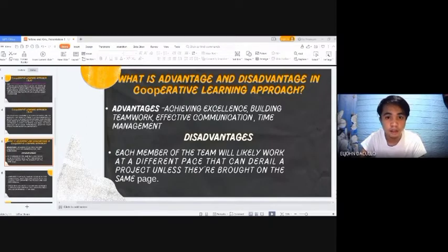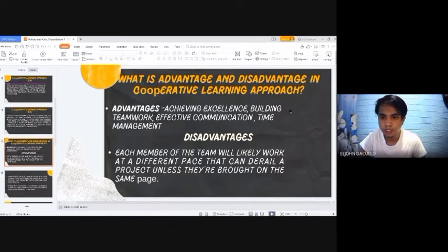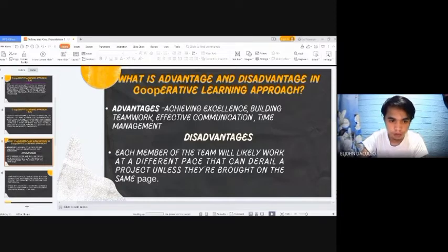And the second advantage of cooperative learning is building teamwork. I believe that this is the most important advantage of cooperative learning, because building teamwork and collaboration helps us depend on others for some tasks that require a collaborative effort.